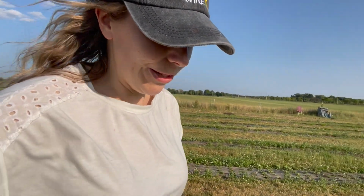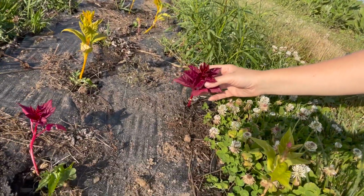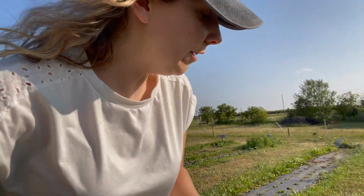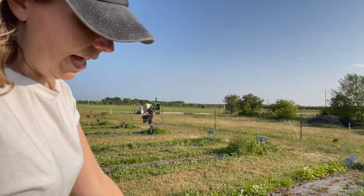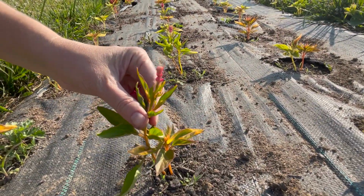Okay, let's go down to the celosia. Maybe I should stop talking for a second. Okay, breathe. Okay, so the celosia, a couple of these I grew from seed, and look at how nice they are, grown from seed. The other ones I ordered from Bailey's, and they're looking good, because if you come over here, you can see they have a lot of color. Oh wow, look at them.